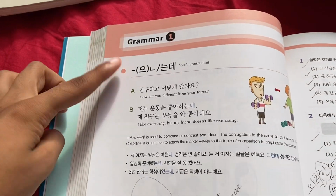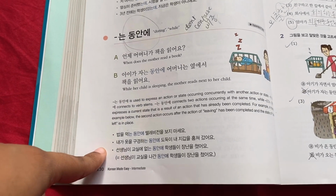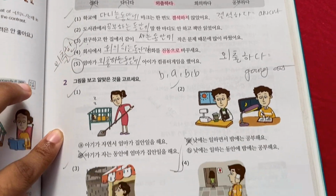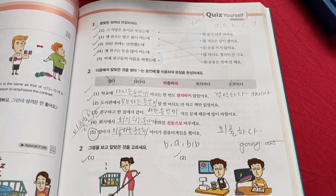Over here, we have new grammar points that it teaches you on the left, and often after it teaches you, on the right page, you have a quiz yourself. So you can answer all the questions, and in the back there's answers, of course, but you don't check them until afterwards. So you do the questions and everything.